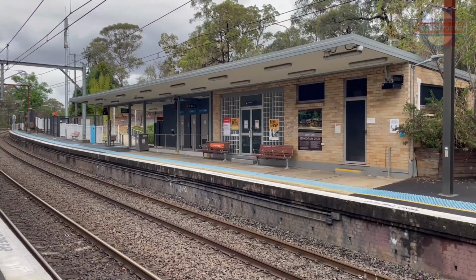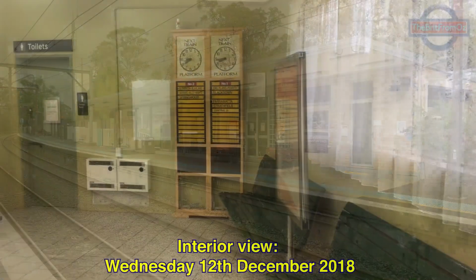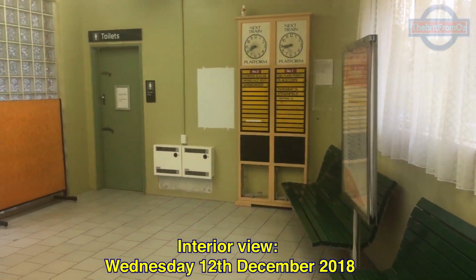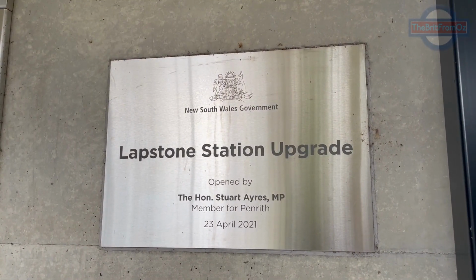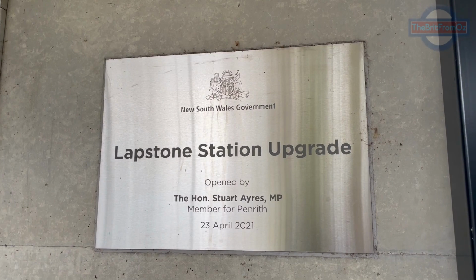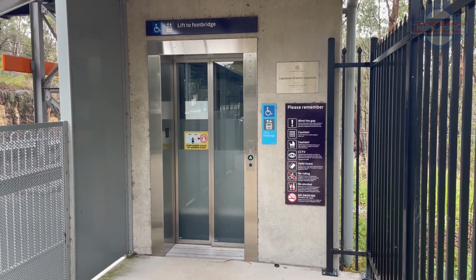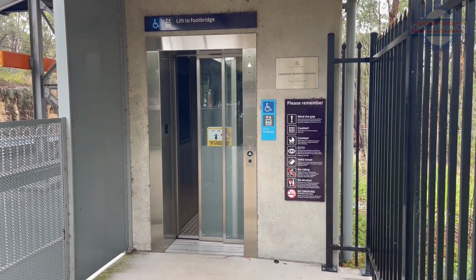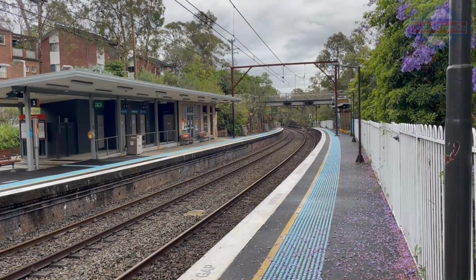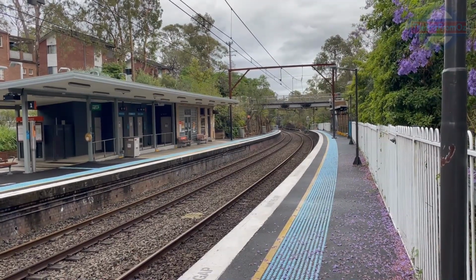The station building at Lapstone, containing toilets, a staff room and a waiting room, dates from the opening day in 1964. It was, however, modified along with the footbridge when the station received its easy access upgrade in 2021, giving the footbridge a ramp to platform 1 and a lift to platform 2, bypassing any stairs. A brick building previously stood on platform 2, but this has since been demolished and replaced with the current shelter.